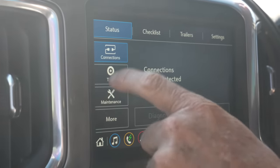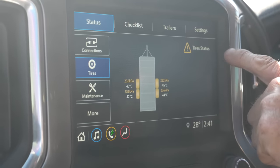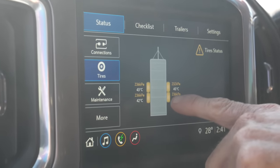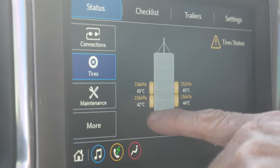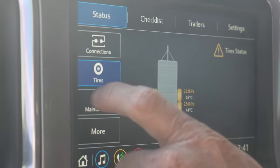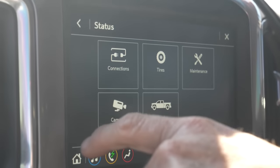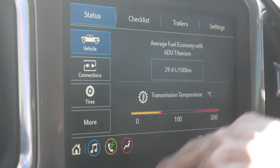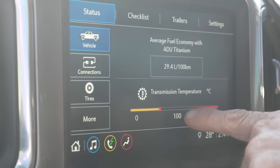If we go back to here and go to our tyres, you can see it's saying orange in the tyre status. So it's saying that the pressures are low. Well, we know that because we've just dumped them a bit, and then it's giving me the temperatures of them as well. So as long as we keep an eye on that, it should be happy days. And then we obviously have our maintenance too. We can set maintenance schedules up. And then we have your vehicle as well, so it'll give me my average fuel consumption and my transmission temperatures as well.